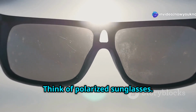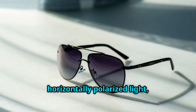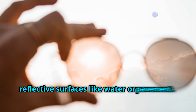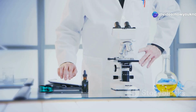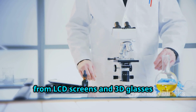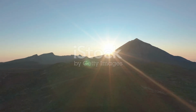Think of polarized sunglasses. They contain a special filter that blocks horizontally polarized light, effectively reducing glare from reflective surfaces like water or pavement. Polarization isn't just about sunglasses. It's used in various applications, from LCD screens and 3D glasses to scientific instruments that analyze the properties of materials.